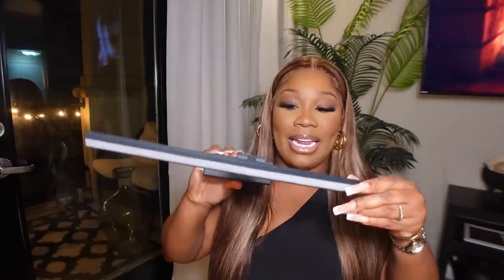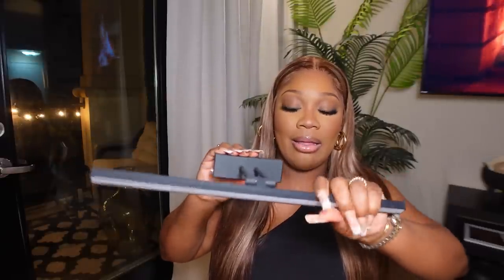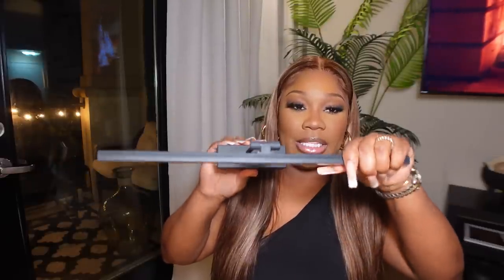So I got this one here. It looks really sleek and classy. It's a little bit more expensive than the little cheap plastic looking ones, but this one is a little bit sleeker. It's not bulky. I like the fact that it kind of turns, like you can turn it in and turn it out. This is nice, y'all. I promise you, this is a really great light.